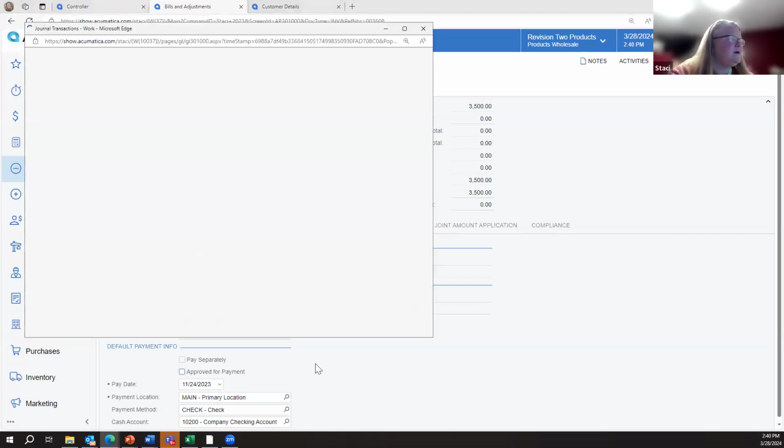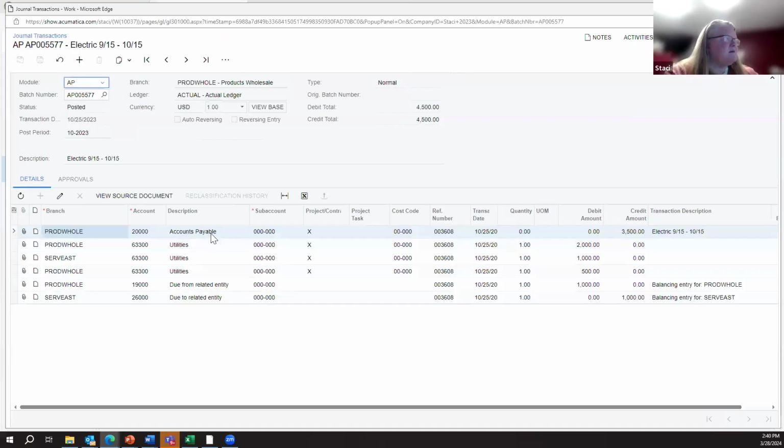What I want to show you here is that you can see accounts payable created the voucher. I owe the electric company $3,500. Here's my utilities expense for each of the 3 individual branches. But then the system did my intercompany transaction for me. It did my due tos and due froms. This is a huge item with folks that need that intercompany functionality. When I show this in a demo, you can hear them smiling through the video. I mean, they're just, are you kidding? This is going to make my month-end reconciliation so much easier.